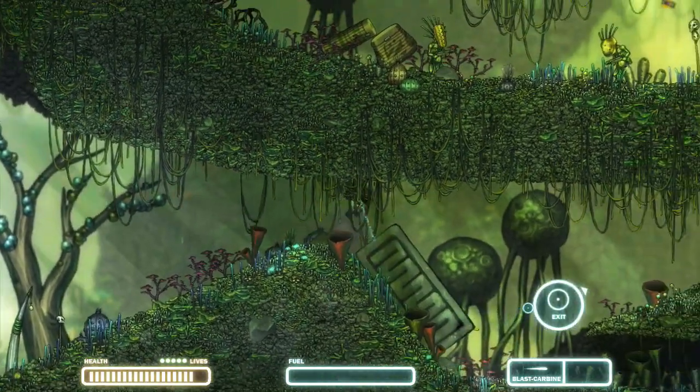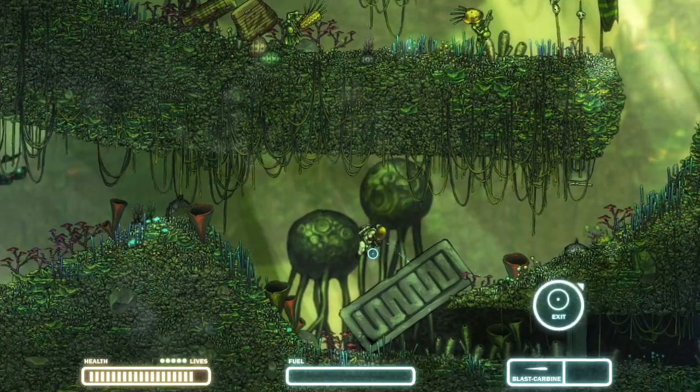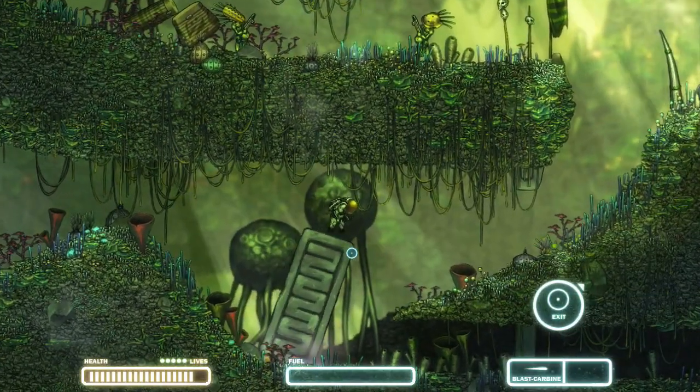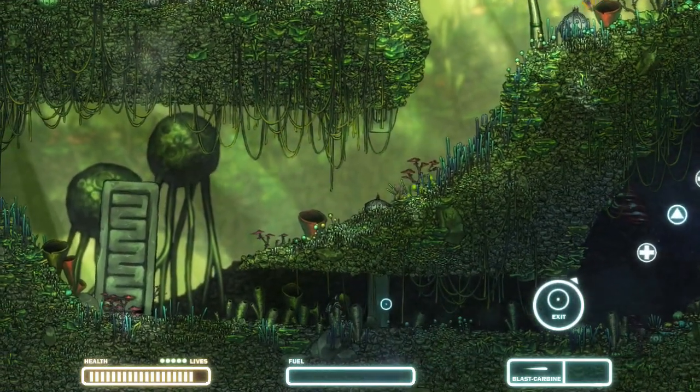I keep expecting these big pulsating things to just explode. Man, we're just messing stuff up. We come to this planet and start killing everyone. That's probably going to be part of the narrative, though. Ooh. The physics engine in this game is pretty solid.